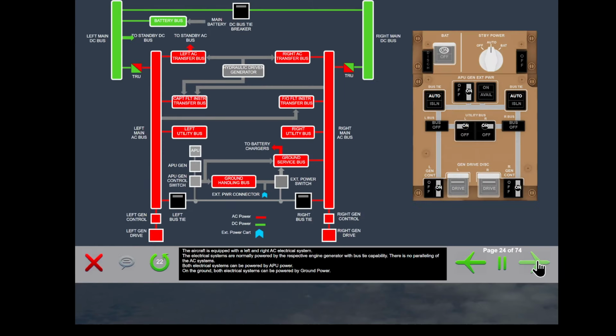The aircraft is equipped with a left and right AC electrical system. The electrical systems are normally powered by the respective engine generator with bus tie capability. There is no paralleling of the AC systems. Both electrical systems can be powered by APU power. On the ground, both electrical systems can be powered by ground power.